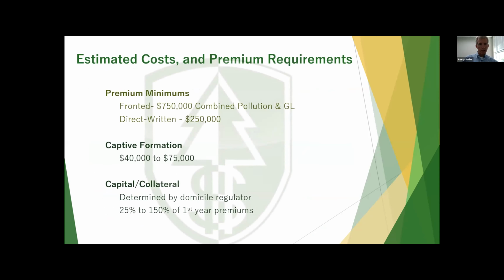Yeah, so we'd just like to highlight a couple of items here to give you some parameters and some additional information. So for the fronted program, the carrier does require a minimum of $750,000 of premiums. That is pollution combined with general liability, a minimum of $750,000. If you're looking exclusively at the direct written program, where again, a rated carrier is not required, then we can go as low as $250,000. The formation fees for the captive are going to range, as you can see here, somewhere between $40,000 and $75,000. That's for the one-time setup cost of the captive.